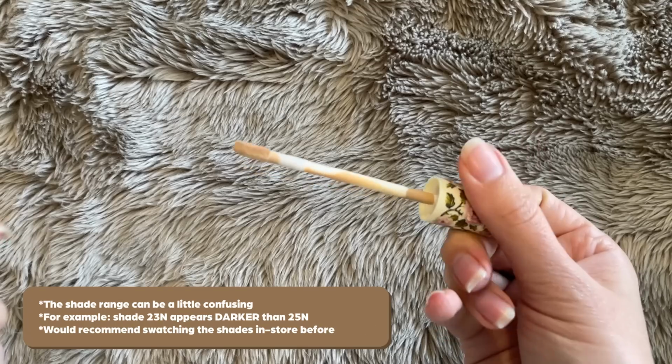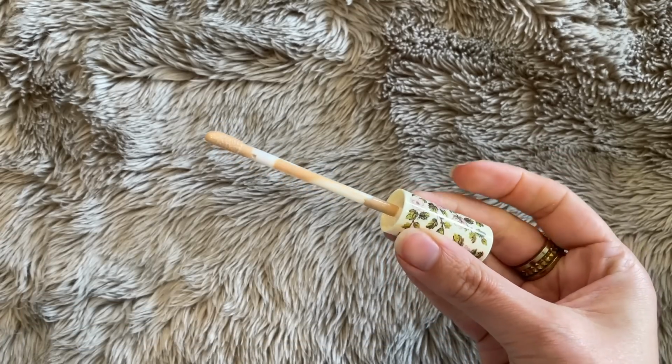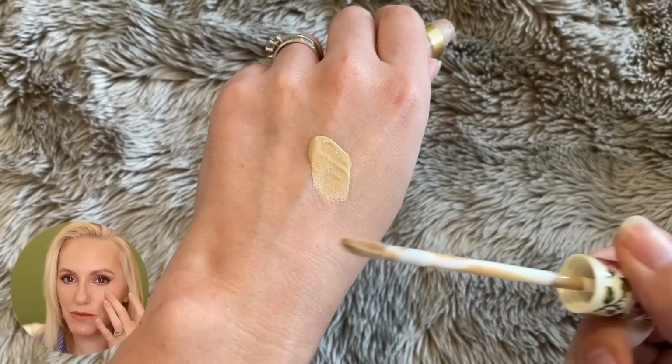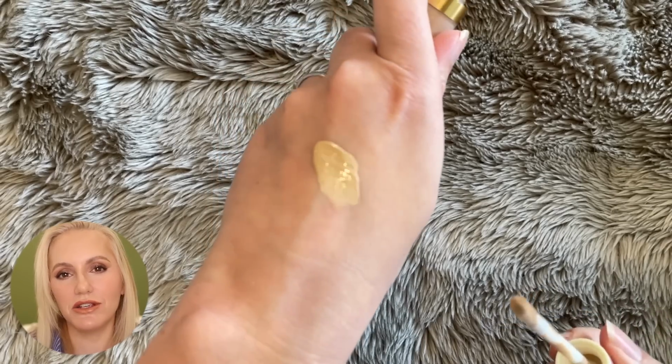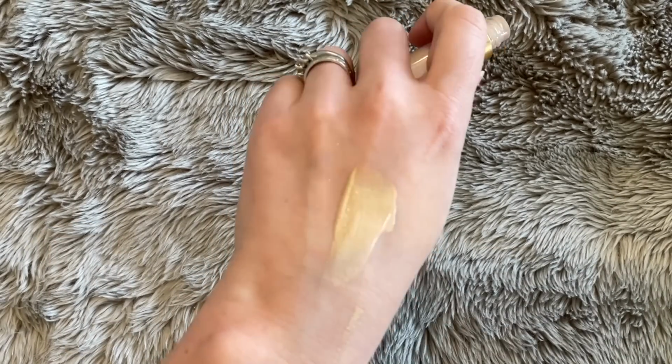You can build this up to full coverage if you want to. I tend not to build up concealers unless it's just in this portion here, because I just think if you build up a concealer, you've got more chance of it creasing throughout the day. But if you're only applying a small amount of this, you shouldn't need to powder it. So if you are against powdering underneath the eye, if it brings out your fine lines and wrinkles and dryness, you shouldn't need to do that with this.